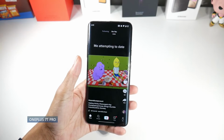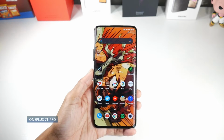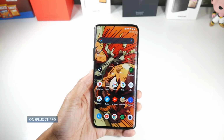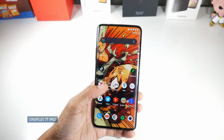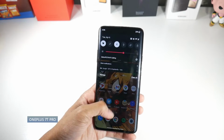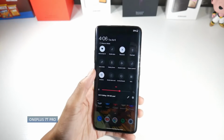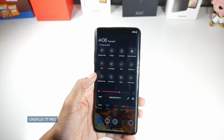You have Android 11 with the latest version of Oxygen OS. Oxygen OS, one of my favorite skins, keeps things very simple, but also it does throw in a good amount of customizable things that you can do. You have the Snapdragon 855 Plus chip, the Adreno 640 on here as well. No SD card support, 256 gigs of internal storage and 8 gigs of RAM.